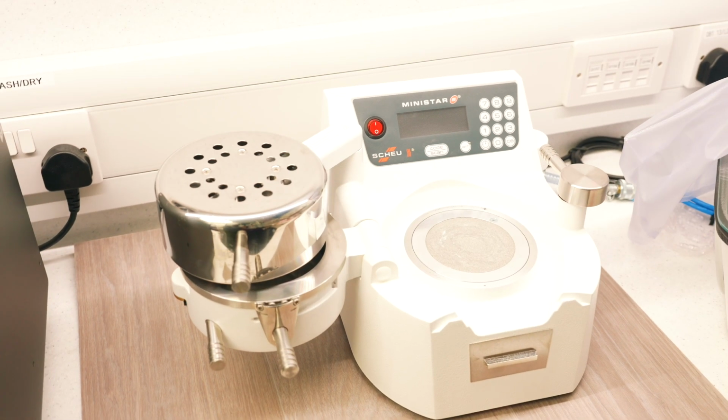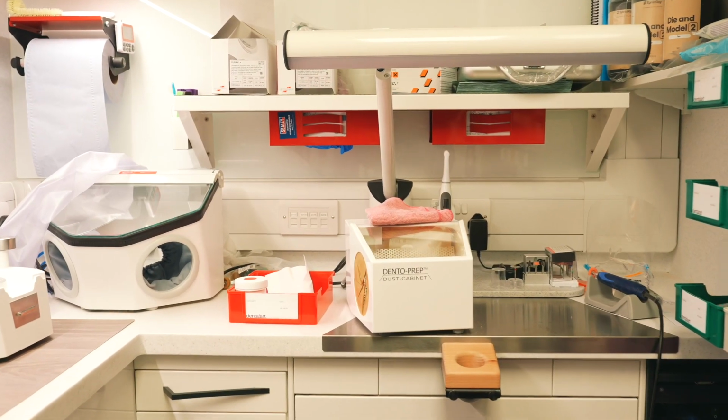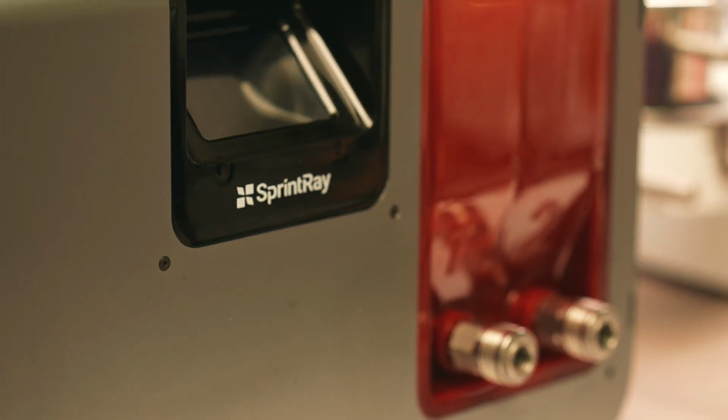I know it looks a bit messy to me, but it's a working lab. So it's not the lab 2 years ago where we wanted to fabricate in-house retainers, in-office aligners, whitening trays, quicker than anybody else. And we can do that within 24 hours.